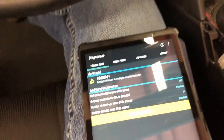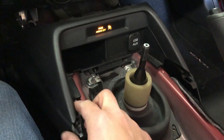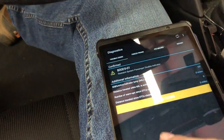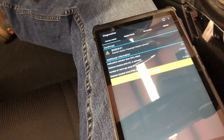All right, I've got the control module installed and I wanted to check before I put the interior back together if I had any warning lights. So I hooked up my Bluetooth OBD link and got it on my tablet. The first time I tried it, I was getting a restraint system passenger disable indicator, which is this little piece of console and the light. So I had to put that in and plug it in. And let me see if I go in and tell it to clear codes. Yeah, I had to reconnect to the car.